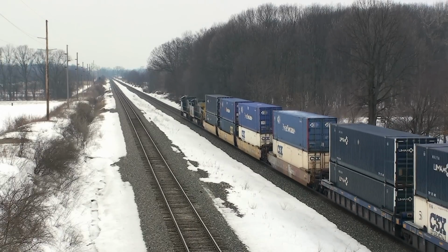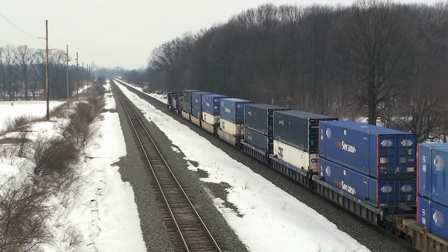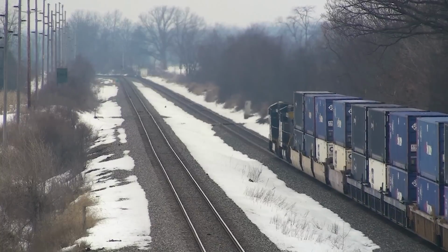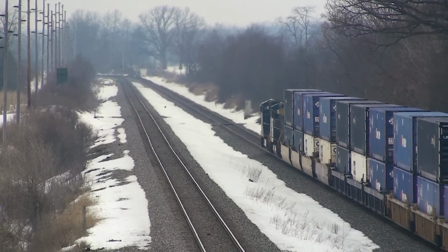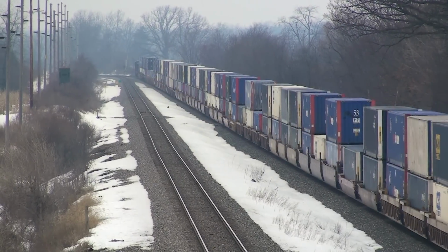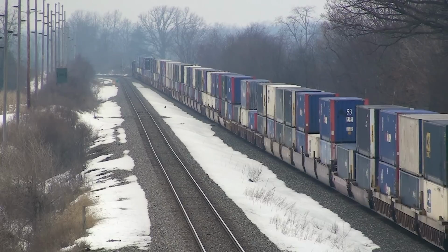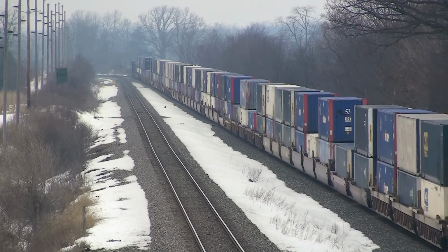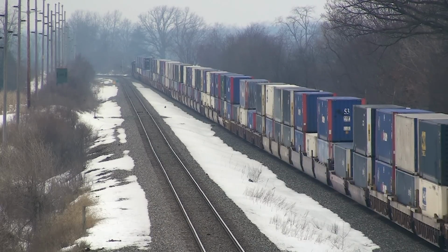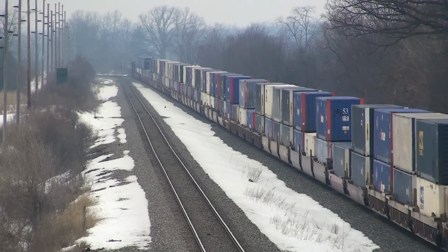Our next westbound is Columbus, Ohio to Chicago intermodal train Q147. The backlog in Garrett catches up to Q147 as it comes to a stop under the bridge.